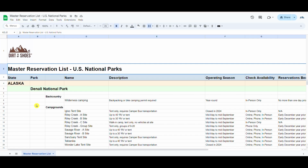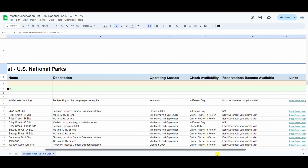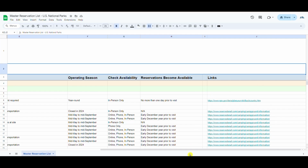I have this one for Denali National Park in Alaska. So you can see if you want to do any backcountry camping, this is a year-round thing that you need a permit for. You can only do this in person one day prior to your trip. And then you come over here and there's the link to learn more about it.